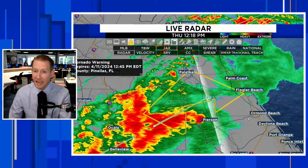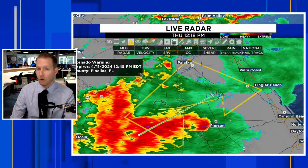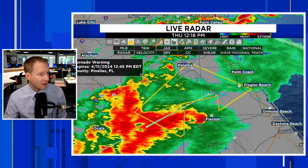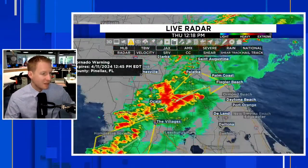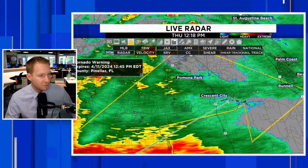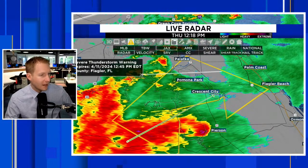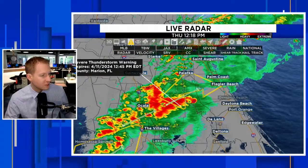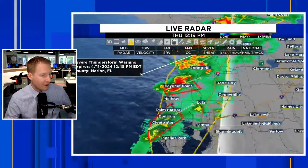Right now, there's nothing in our county, in Flagler County, but they have gone ahead and warned way in advance of this storm, just because the storms have been intense today, so they're giving us super extra heads up. This does include Bunnell, just barely. This also includes Pomona Park and Crescent City. This is also for Putnam County, Florida, and including Flagler County. It does not include Volusia, and that was the reissuance as well for Marion.